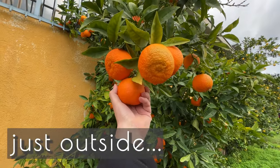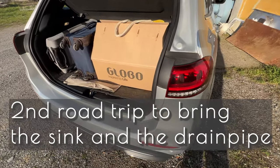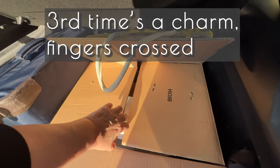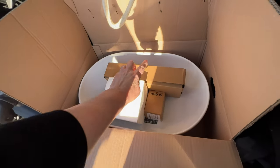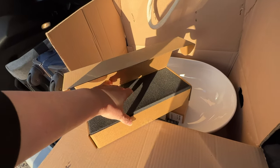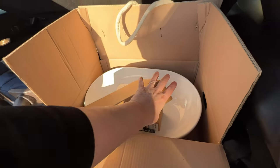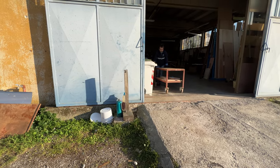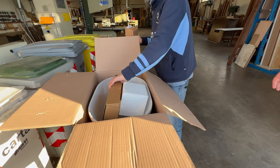Just one. Come on. I got one. This is our second trip here, and this is our third try at a sink. The first sink, unavailable, even though we ordered it months ago. The second sink, different model, arrived broken, last of its kind. This is the third sink. It is taller, and it's bigger from front to back, so I've had to redo the plans again. Let's hope it fits. Let's hope it doesn't get broken. Okay.